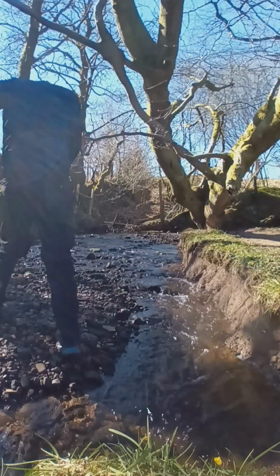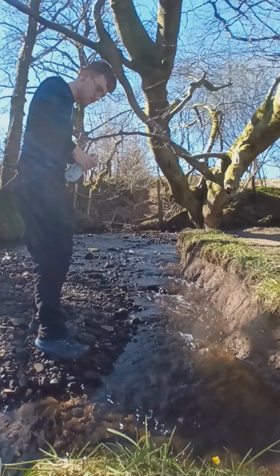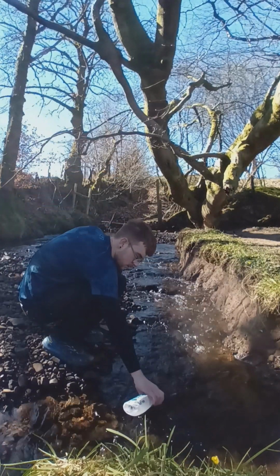The water along the route was incredible. The further you walked north, and the higher you got, the cleaner and more pure the water felt. It was way better than anything you'd ever drink at home.